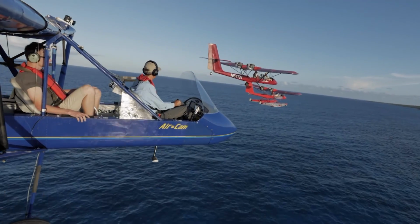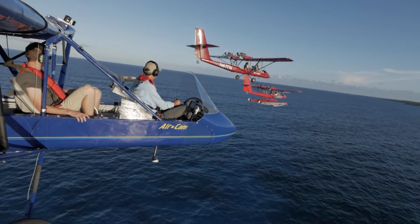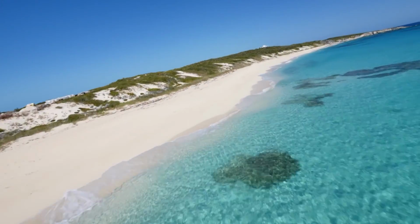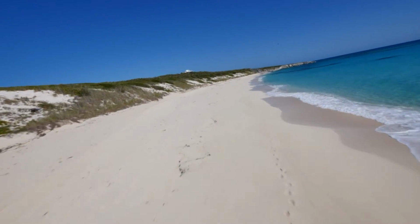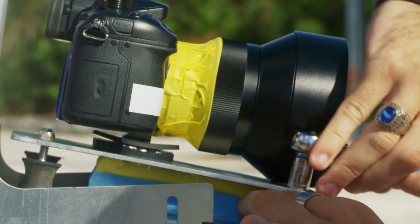part of AirCam's efforts to market and sell its airplanes. I feel like the demo ride is the best selling tool that we have in an AirCam. And I think that the video is the next best thing. I think we can put the AirCam owners, or the potential AirCam owners, right there.